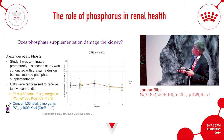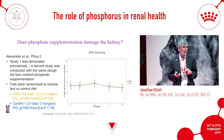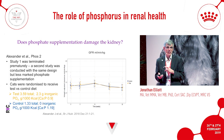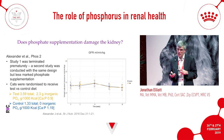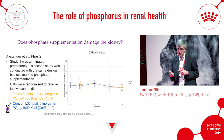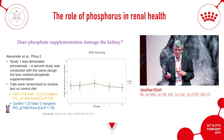What the first slide shows is that the GFR was relatively stable over the period of time, but what that doesn't take into account is that there were 3 cats that dropped out of the test group towards the end of the period of feeding. And this period is a 6 months period, so 28 weeks in this instance.